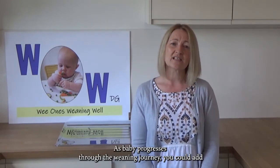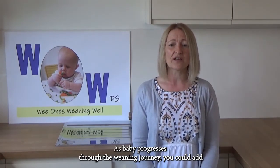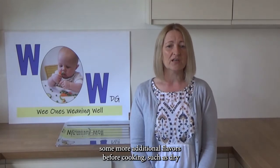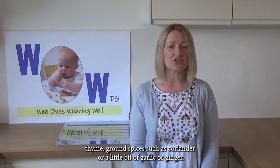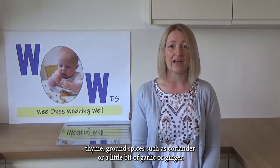As baby progresses through the weaning journey, you could add some more additional flavours before cooking, such as dried thyme, ground spices such as coriander, or a little bit of garlic or ginger.